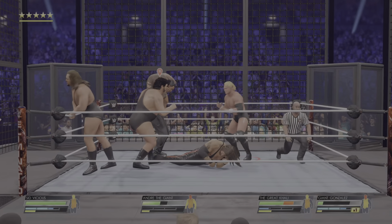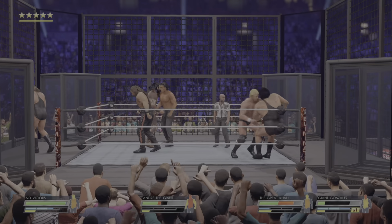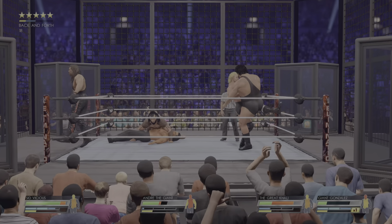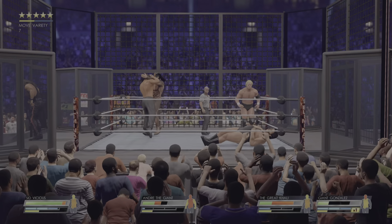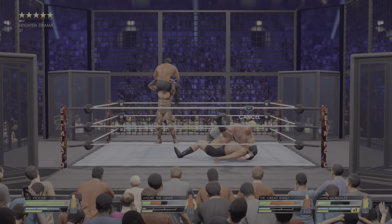Sexy headbash with the locker room. Eliminated. He's eliminated. Hits him with the counter. And he sends him into the corner. Andre counters. Caught the leg. My goodness. Take that. Off the ropes. Leg drop. For the win.